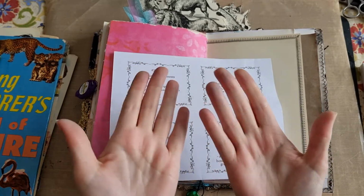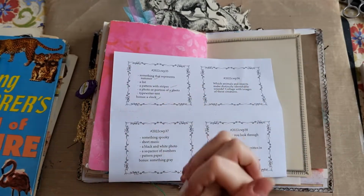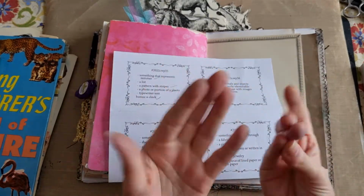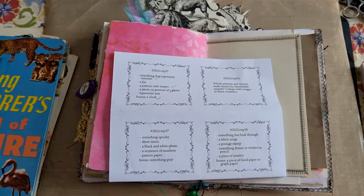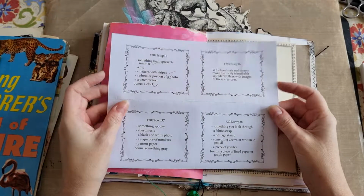I also have to say just off the bat, my hands have blue on them. I am dyeing papers at the moment. I've washed and washed and washed, and it is what it is. We're crafters. We get messy hands. It's what happens.